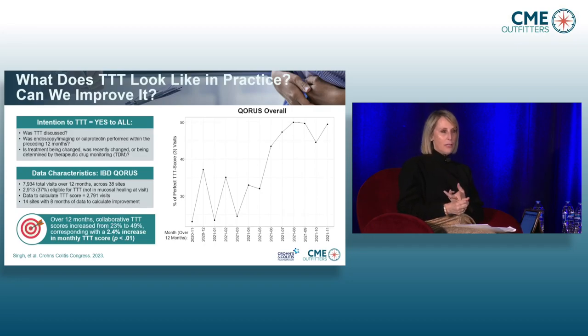First, did you talk about it? I asked Gil, was there a script? He said, no script, I just talked about it. Second, was endoscopy or imaging or CalPro performed within the preceding 12 months? And the third is, was treatment changed, including TDM? Was there an actual change in treatment discussed? What he wanted to say is that once we started quizzing the sites, you could see over time that more sites met this definition, and the percentage that were actually talking to their patients about the concept of treat to target increased. That made me happy, Gil, but you can add some color during the discussion.